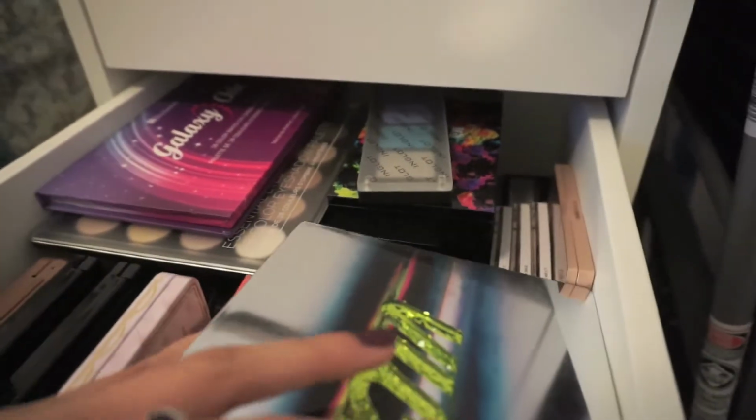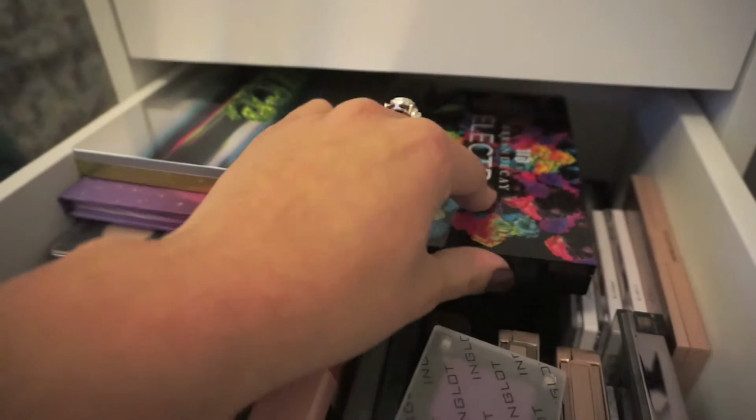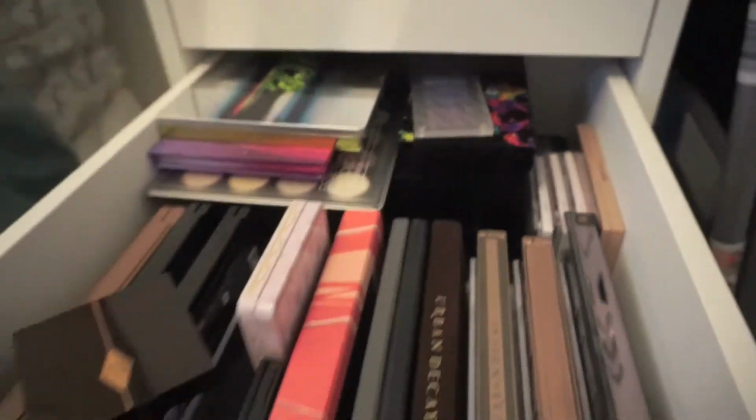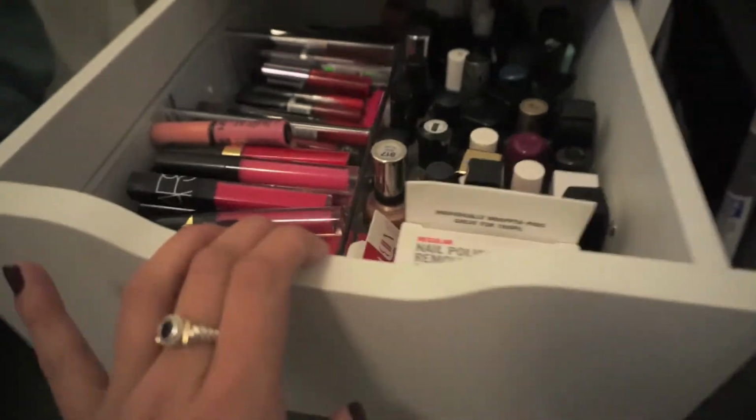Just another BH Cosmetics palette down here, and then finally an Urban Decay Electric palette, which I love. I use that a lot too, and an Inglot palette that I created at the Inglot store. So yeah, those are all my palettes. This is technically the last makeup drawer.